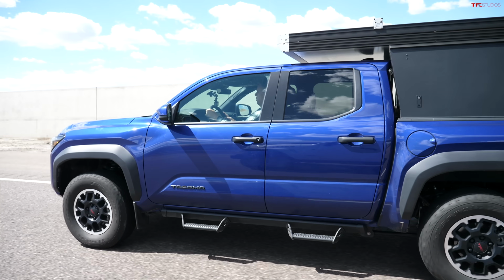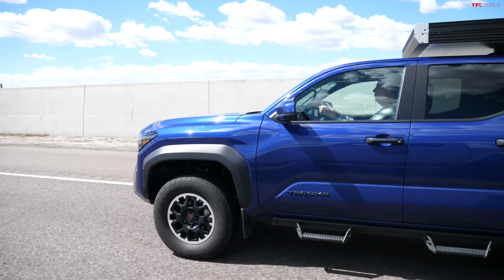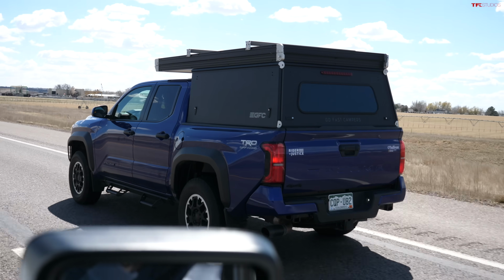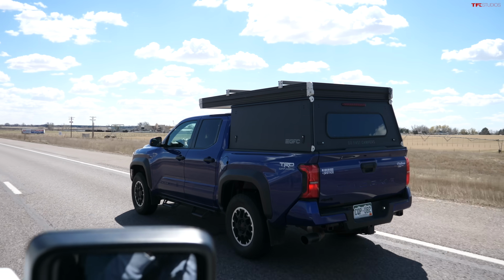All right, so we are on the interstate, basically, the toll road. Yep. And we're going 75 like we do in all of our vehicles that we test. Definitely there's a little bit of wind noise. Yeah, I'm hearing it. And that may also be because of the roof rack on top of the camper.